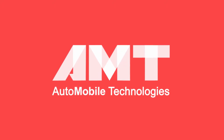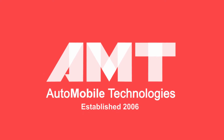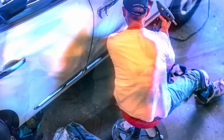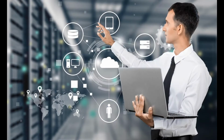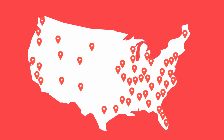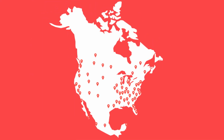Automobile Technologies introduced its flagship software, Recon Pro, more than 10 years ago, and has been the leader in mobile software solutions for reconditioning professionals ever since. In coordination with customers and the best minds in automotive software development, Recon Pro has grown over the years in sophistication and capabilities and continues to maintain best-in-class utility for high-volume reconditioning workflow and team management.